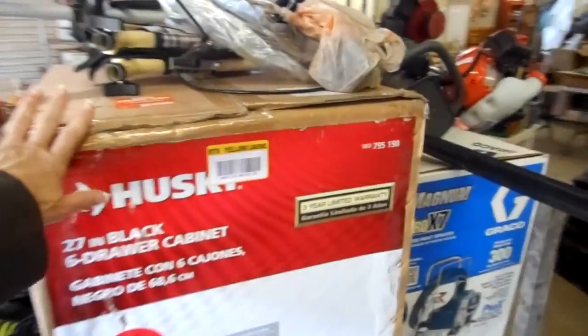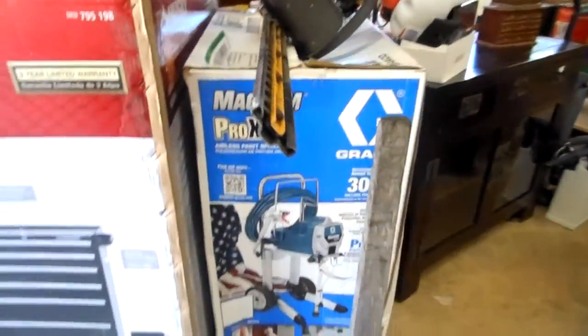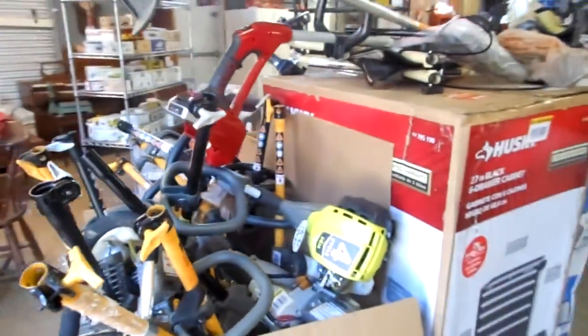Tons of tools this week. Brand new in the box. Look there, Christmas again. Husky thing there. Airless paint sprayer there. Oh, we have a van, a really good work van that's outside. We also have a trailer that has a commercial sprayer on the back. So there's some really cool things.